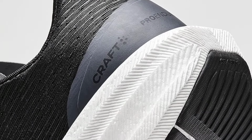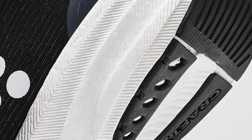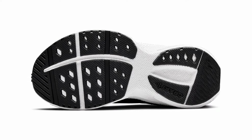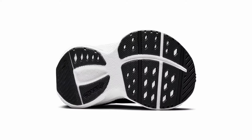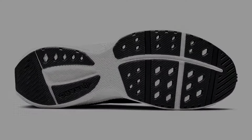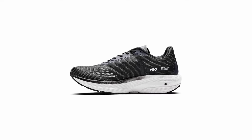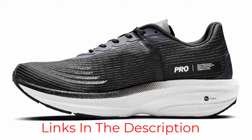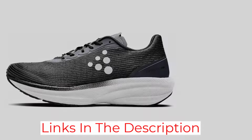They aren't exactly a mainstream running brand in the US yet. Based out of Sweden, this boutique sports brand is dedicated to pushing the boundaries of high-performance sportswear. The Craft Pro Endure is evidence of that. As a neutral everyday trainer, the Pro Endure is incredibly bouncy and fun. It's one of the liveliest everyday trainers we've run in.